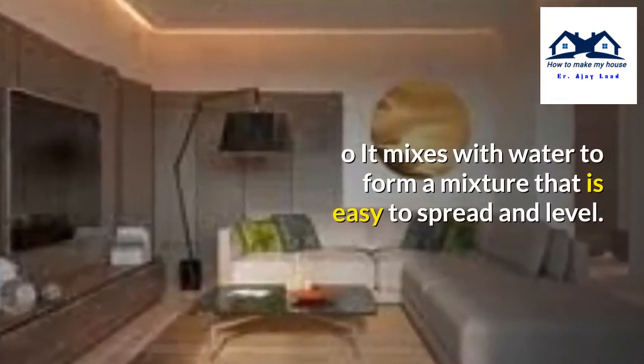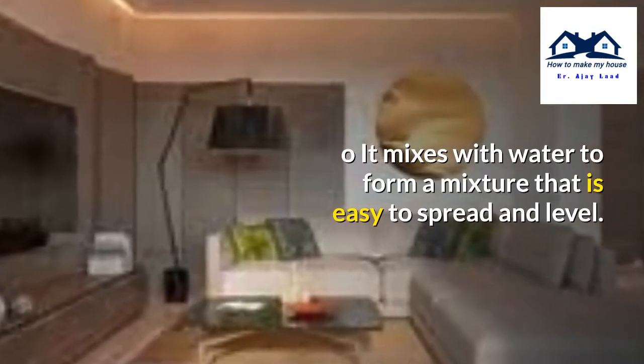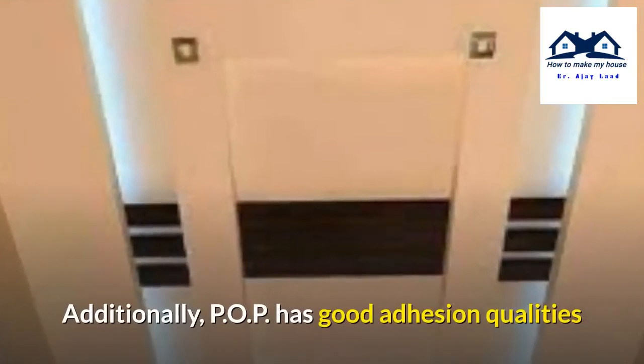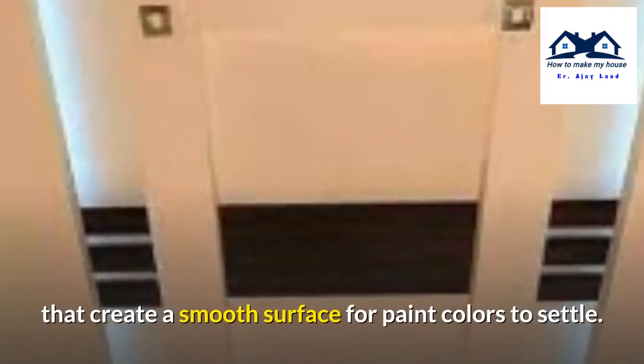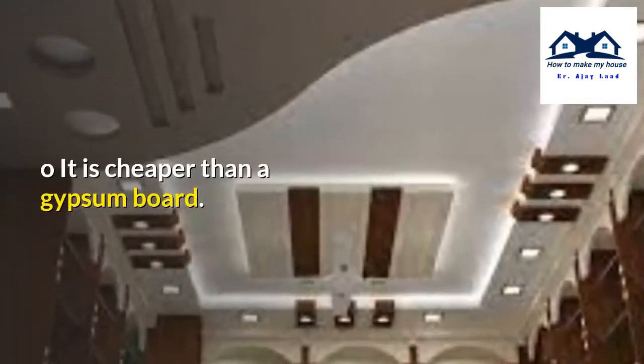It mixes with water to form a mixture that is easy to spread and level. Additionally, POP has good adhesion qualities that create a smooth surface for paint colors to settle. It is cheaper than a gypsum board.